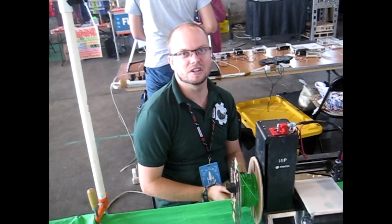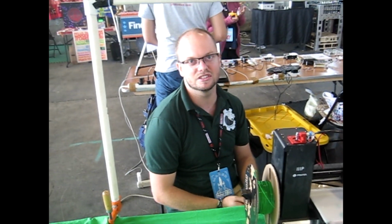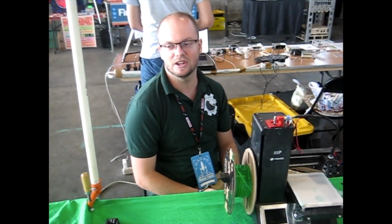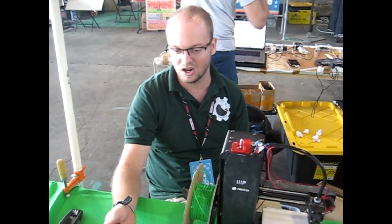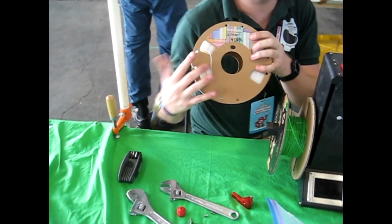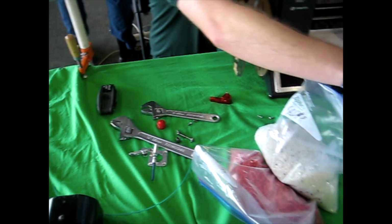I'm Stephen Mossbrucker. I'm the CEO, owner, operator of the Green Engineers. We focus on plastic recycling for 3D printing and maker education. So I teach Fusion 360 courses and 3D printing courses. And I focus also on recycling plastic to turn it into filament. So for example, here I have some high-density polyethylene that's made out of recycled plastic, or you can make it out of shredded plastic.